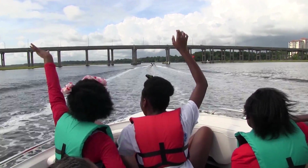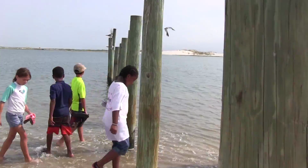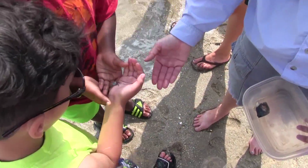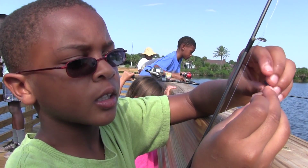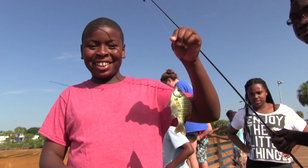For some of these campers, this boating excursion was their first trip on the St. Johns River, while others took their first walk along the shoreline at Huguenot Memorial Park. Fishing was a favorite activity for a lot of the kids. Florida Fish and Wildlife taught them how to bait a hook, cast a reel, wait patiently, and catch a fish.